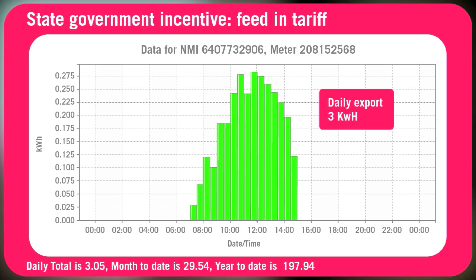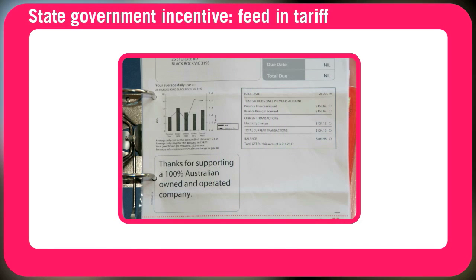They would get paid $1.90 for that. Almost $2 for those 3 kilowatt hours. So if you're doing that every day, it really starts to add up. And I'll share the story of my house now. This is actually my real energy bill.